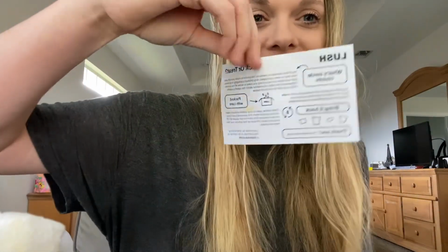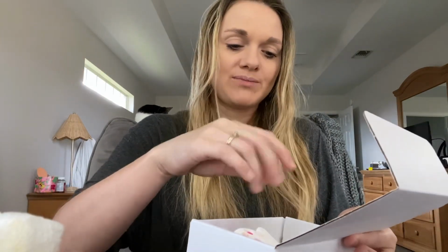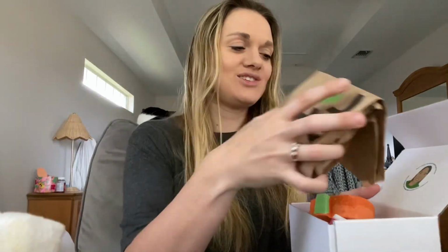Anyways, this explains everything about the little packing peanuts, as well as the name of the products and what to expect from them. So very, very cute little set. Like I said, not a big haul, but it's just enough to get a little taste of the holidays and get into the spooky season spirit, which I love.